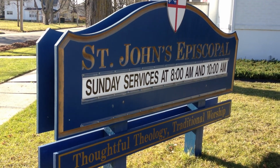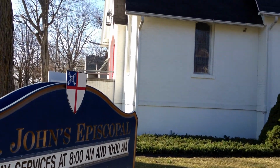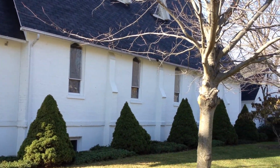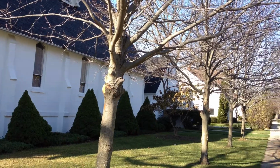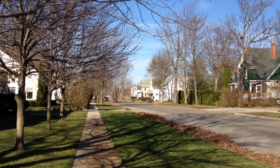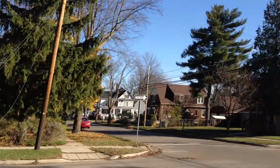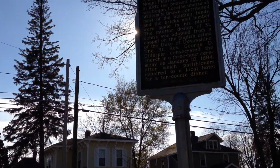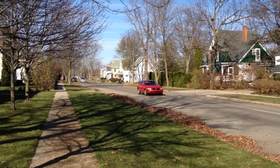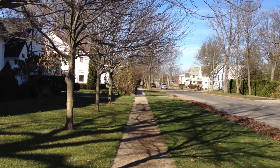So this is St. John's Episcopal Church, the first historical marker that I'm at, right here, south of Mount Pleasant's downtown area. And this place has a little bit of significance for me, not because of the historical marker, which is up there doing a little panorama, but because when I was in sixth grade, my bus used to travel on this road each and every day.